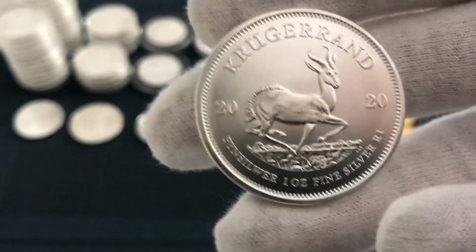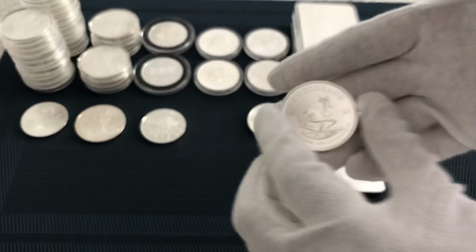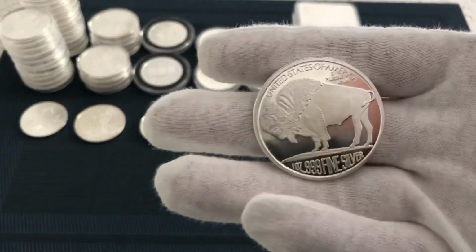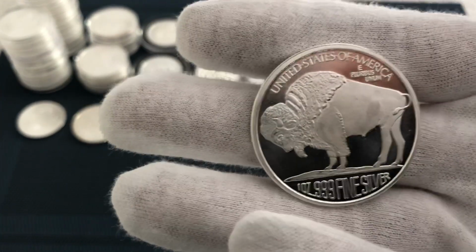But nonetheless, they're actually pretty cool looking coins, and maybe I'll get a couple more just to round out my set because I don't like having uneven numbers of anything. And then this is the only generic silver round that I have, which is the Buffalo silver generic round.